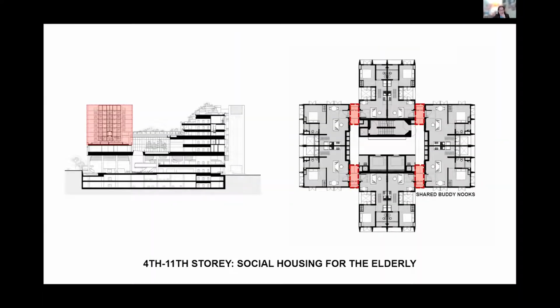The last section is the social housing for the elderly. It's 2 towers of 140 units, and every floor we have 8 units, and the units are modular and designed with barrier-free access. They are arranged in pairs. So you see the green highlighted areas, it's the main doors of each pair facing each other.